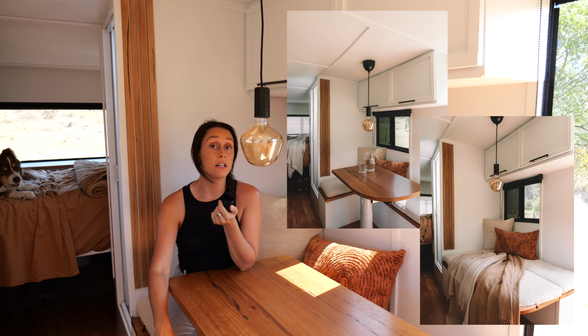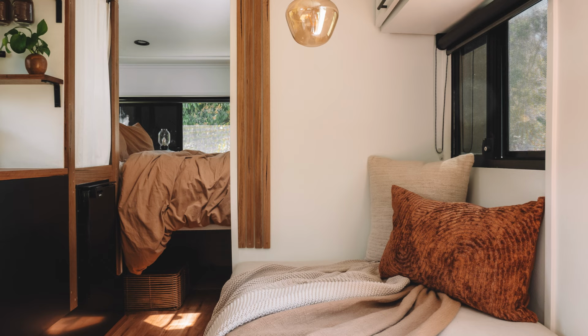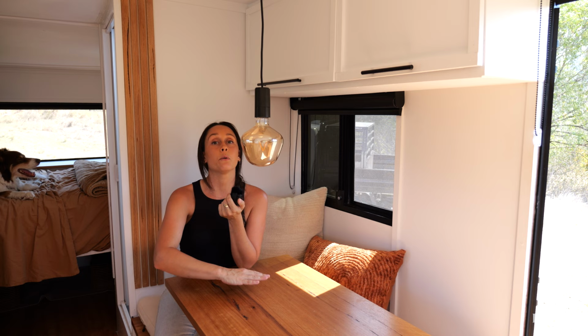But in saying that, I also am quite minimalistic and don't own a lot of stuff. So this table actually can retract down, and then I just put one of the cushions from the lounge here, and this turns into a day bed. Down the track, I might actually customize it to extend it out so it would be the length of a single bed so I could sleep an adult comfortably.